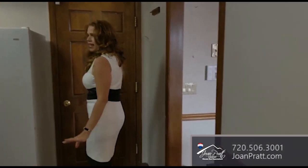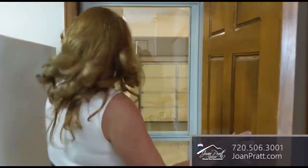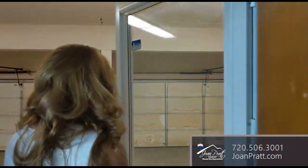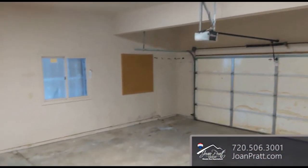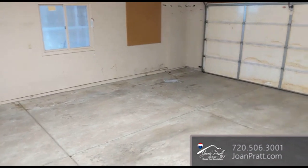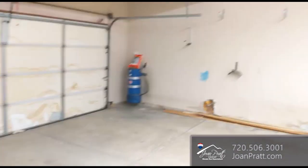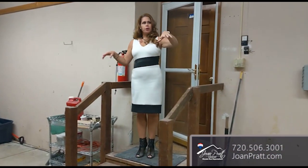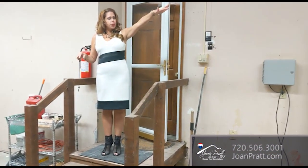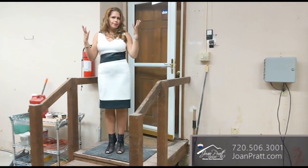We'll take a quick peek at the garage. So there's just 2 steps up from the garage, so if you did have some kind of person with disabilities, it'd be pretty easy to put a ramp in here. So we have a 4-car garage here, 2, there's 2 more. That makes 8, but not 9. Sorry.